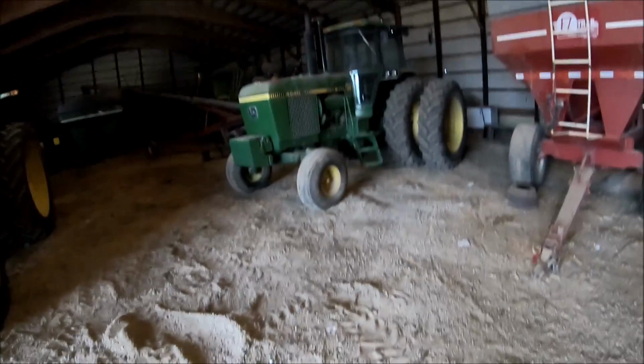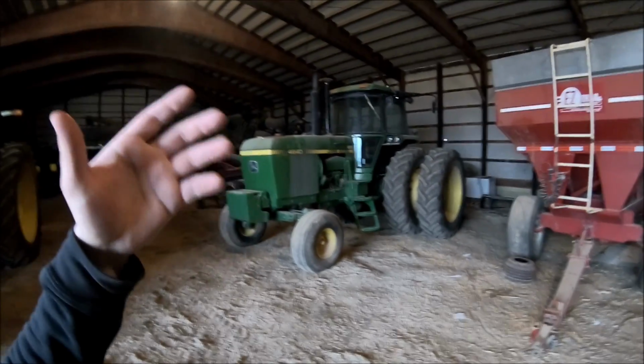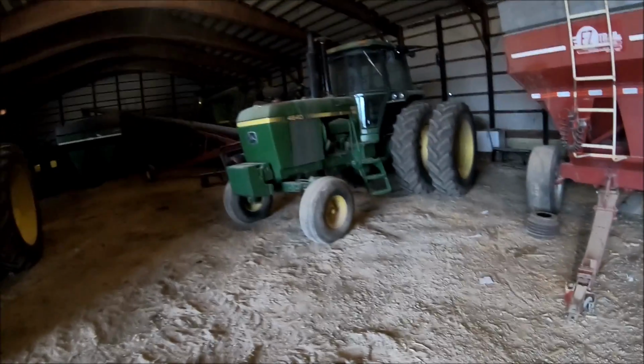So long and short of that, the 46, it's set up. It has the guidance. It has all the wiring. It has the on-track module. It has all the wiring for running the planter, and it does it well.